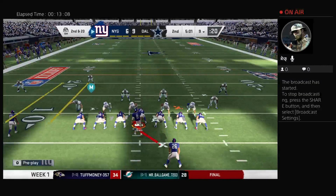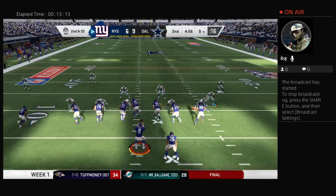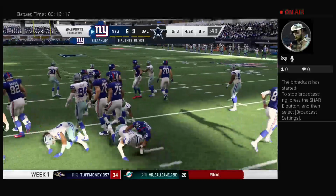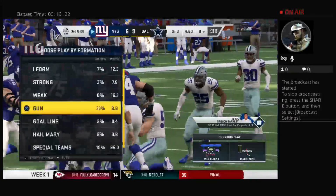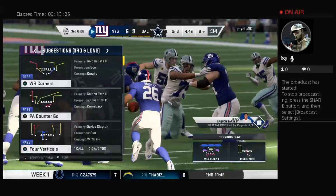And the job becomes twice as difficult now. After the sack, it's 2nd and 20. Out of the shotgun, they run with Barkley. And nothing doing here, as this time the run maybe gets him back to the line of scrimmage, but that's it. No gain on the play this time, and it'll be a 3rd and long situation coming up.